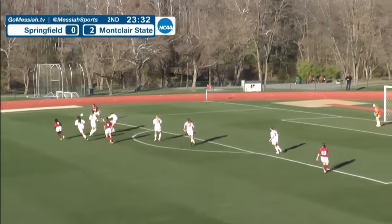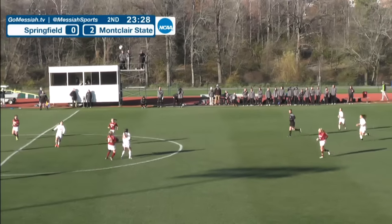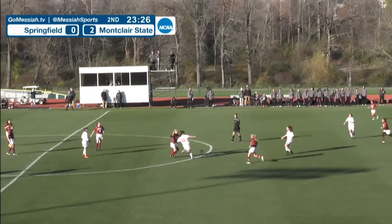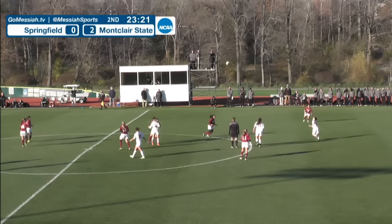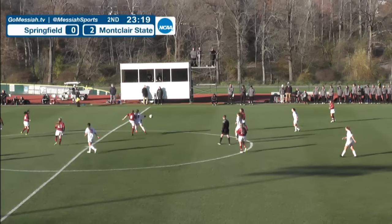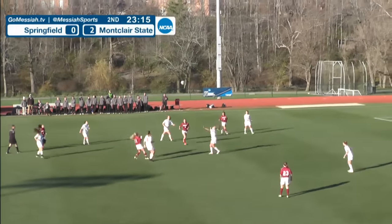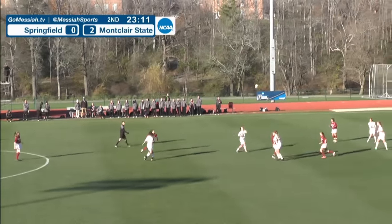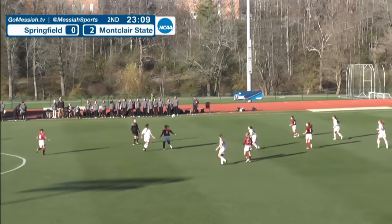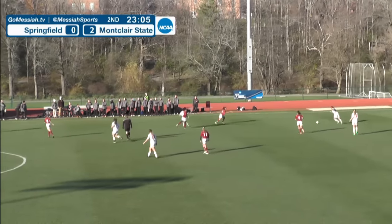Now inside the box. Cormier took it almost to the 18, but couldn't dish off a pass or a shot. Took the ball several yards to no avail. Back at midfield now. 50-50 ball won by Springfield, but it goes to Montclair. Both sides, the ball stayed in the air for a good 10 seconds now. Both sides looking to bring it down and get a touch. Ball still in the air. Now finally brought down by Cormier.